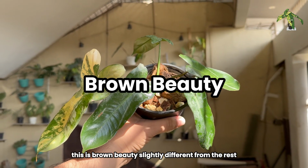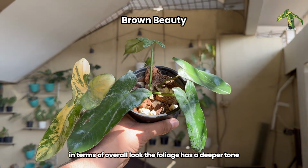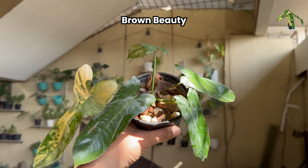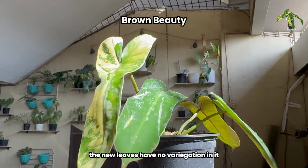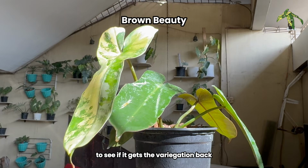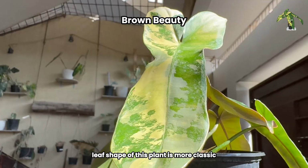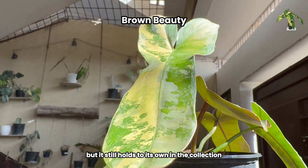This is Brown Beauty, slightly different from the rest in terms of overall look. The foliage has a deeper tone, which gives it a more grounded and rich appearance. This one got reverted, so you can see the new leaves have no variegation in them. I'll try to cut it down some time in the future to see if it gets the variegation back. The leaf shape of this plant is more classic without too many variations, but it still holds its own in the collection.